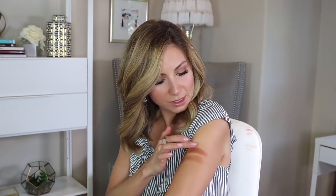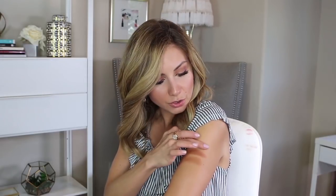So let's go ahead and swatch this shade. This is much lighter. I'm really digging my finger into it so that hopefully you guys can see some payoff. We're gonna put it right here. Okay, so you can't even see that. Can you even see that? It's kind of blinded by the lights. Oh, you can see it right there. Yeah, so this is definitely for more fair skin tones. It's got a peach undertone to it. Very pretty. I think this would be perfect for someone that's really, really fair.